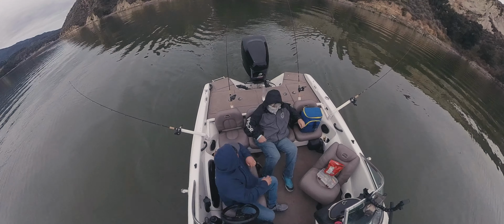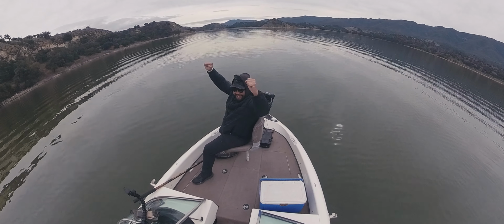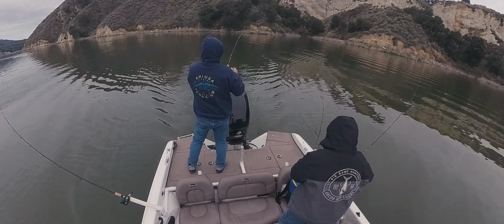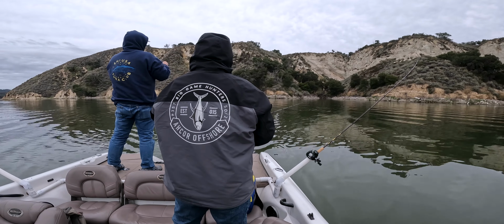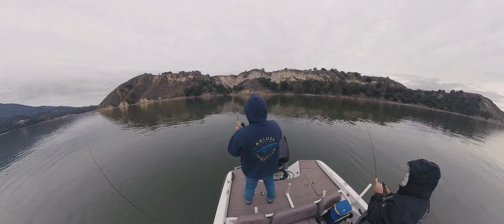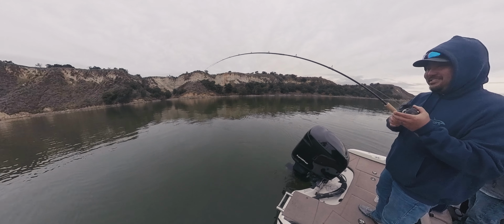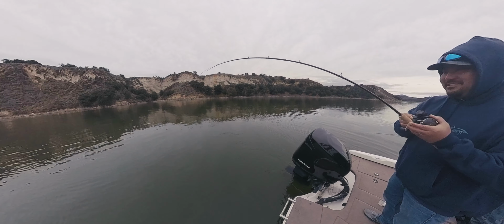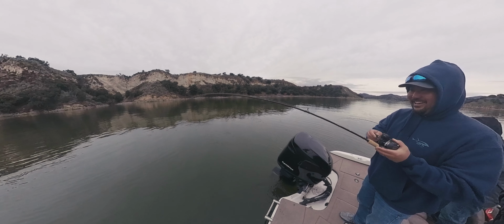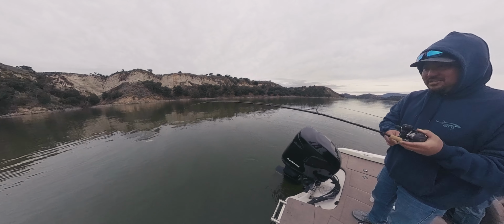There's one. Yeah! Finally! Got one of those bass. How's it feel, Bob, on that rod? Yeah, nice. It's just spiraling. Is it a bass, or is it a catfish? Is it a trout? Yeah, it's a trout. It's a nice trout.